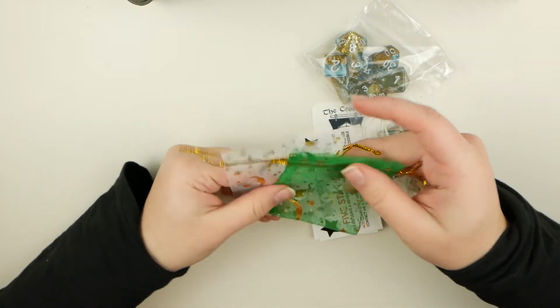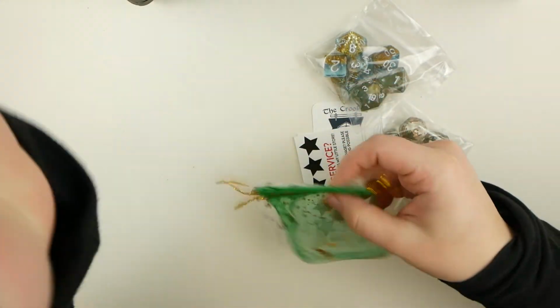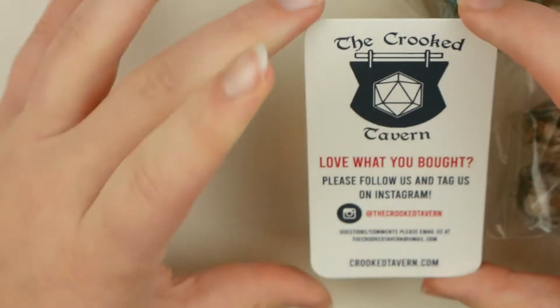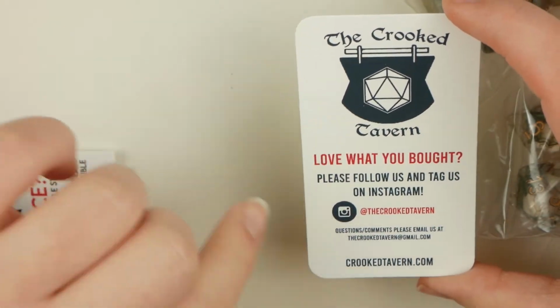So there's these two bags that have stars and moons on them. These are so cute. Just a little, I believe this is like an Instagram. Yes, just like Instagram and some more information.